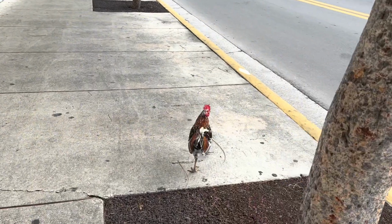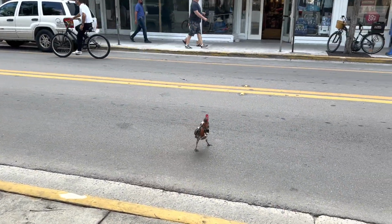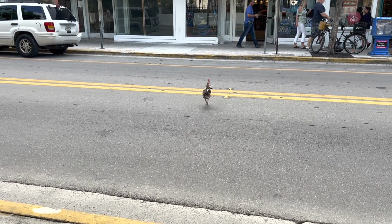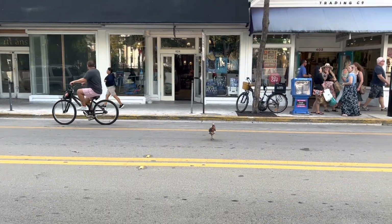You'll see lots of wild chickens and roosters roaming around Key West. Another animal native to Key West is the six-toed Hemingway cat. Not every cat has six toes, but some do, and the locals say it's good luck if you see one.